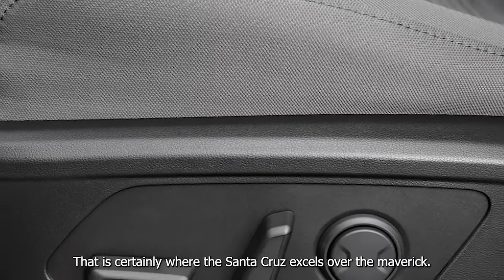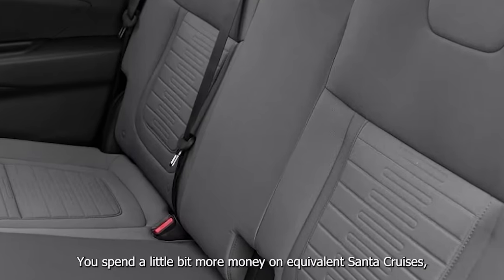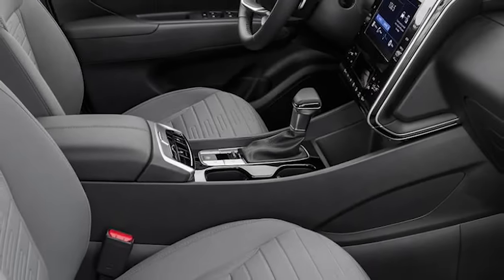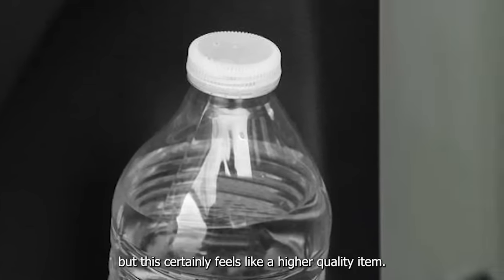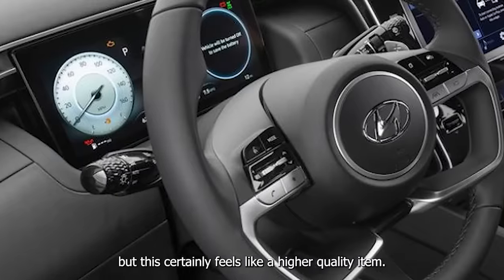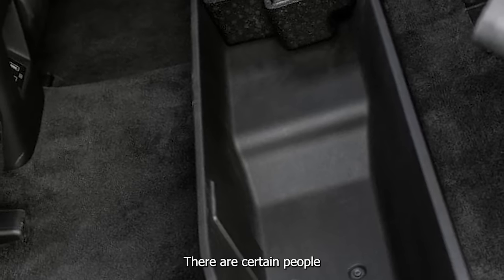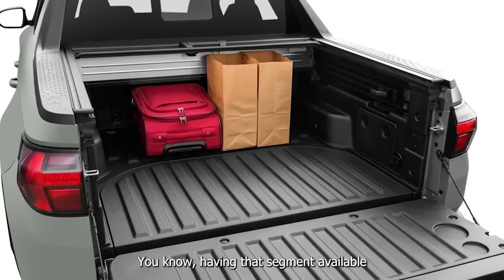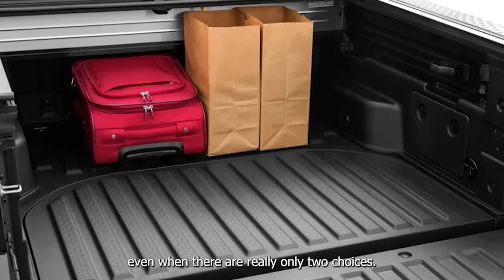That is certainly where the Santa Cruz excels over the Maverick. You spend a little bit more money on equivalent Santa Cruzes, but they do feel higher end than the Maverick. I think overall, the Maverick is a cooler vehicle, but this certainly feels like a higher quality item. So there are certain people I'd recommend the Maverick to. There are certain people I'd recommend the Santa Cruz to, which is nice, having that segment available to more than just one type of buyer, even when there are really only 2 choices.